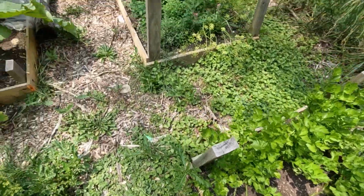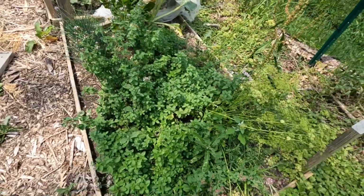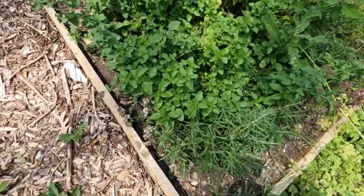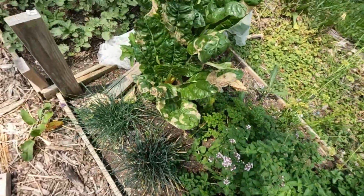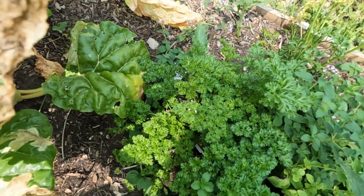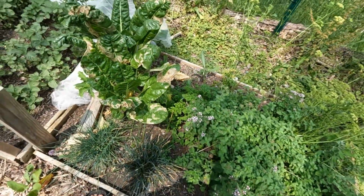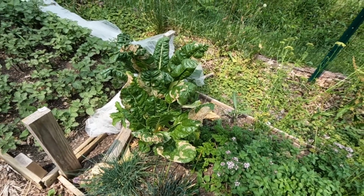Yeah, I have my oregano. Oregano, thyme. This is thyme right down here. And I also have my coily parsley. The coily parsley, one good thing about them, they don't go to seed, guys. They don't go to seed.